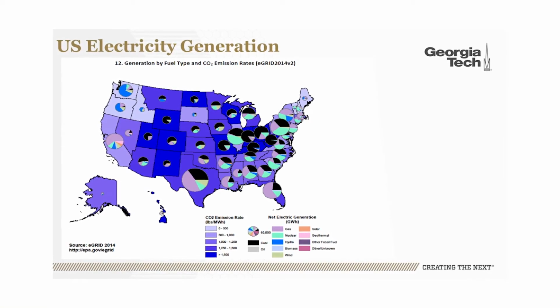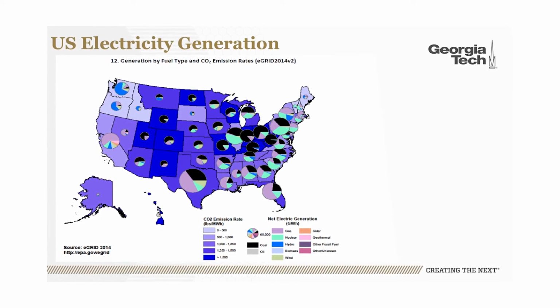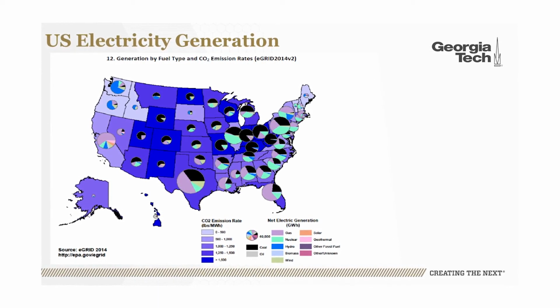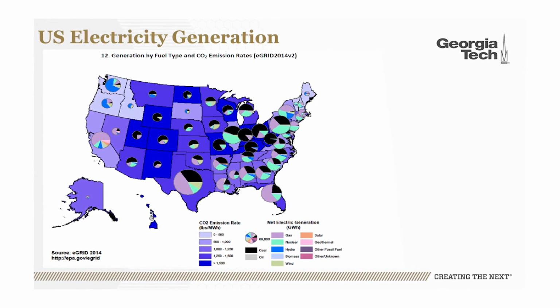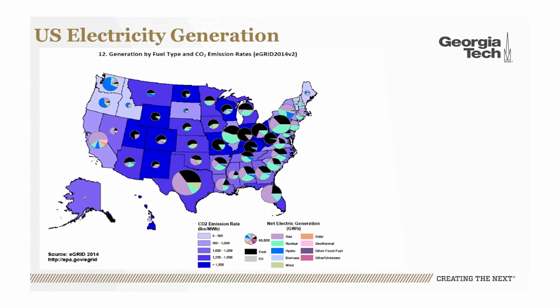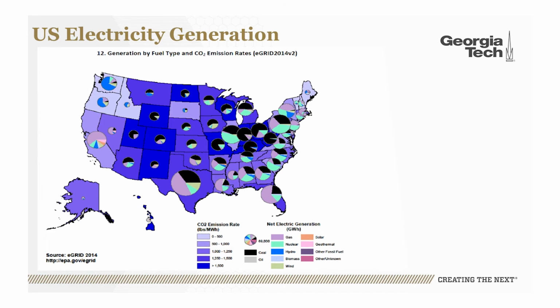This map of the United States provides a really nice high-level view to compare the different states in terms of their electricity matrix. It shows in the wedges of the pie which predominant resources provide the electricity supply in those given states. And then as well, the shade of the state in the background of the pie suggests the relative carbon intensity, or how much CO2 is produced per unit of energy for those states. So for example, you'll see that in the Northwest region, the shade is a much lighter one. In the Midwest, in the Ohio Valley, there's a predominant amount of coal and therefore a much more carbon intense grid.